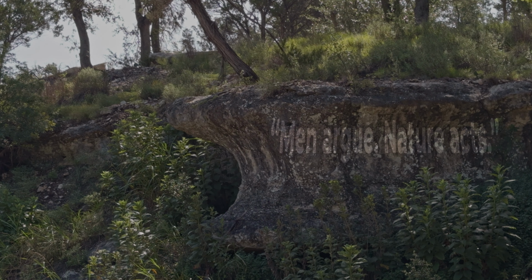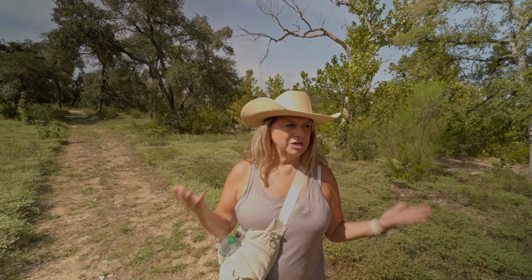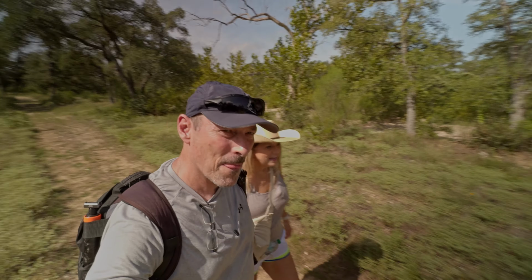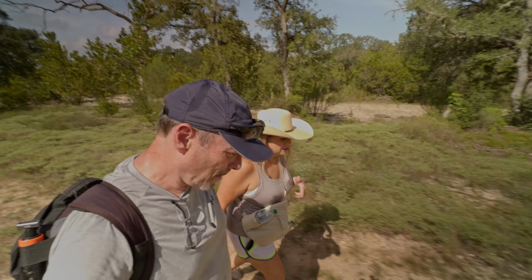I can smell the sycamore trees that are lining the dry creek bed. They have a very notable fragrance. It's really remarkable when the breeze picks up just how pleasant it is, isn't it? And this trail, so again, we mentioned that it opened in March, so it's only been open for 4 months.